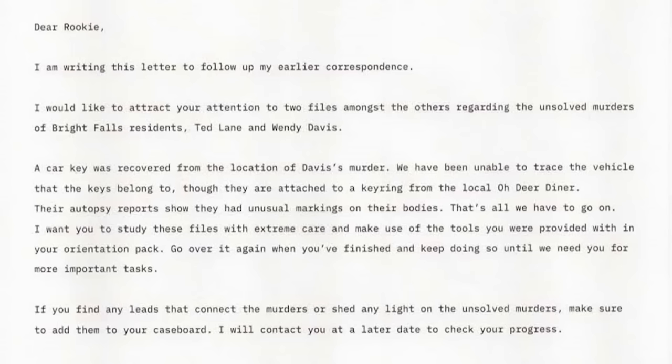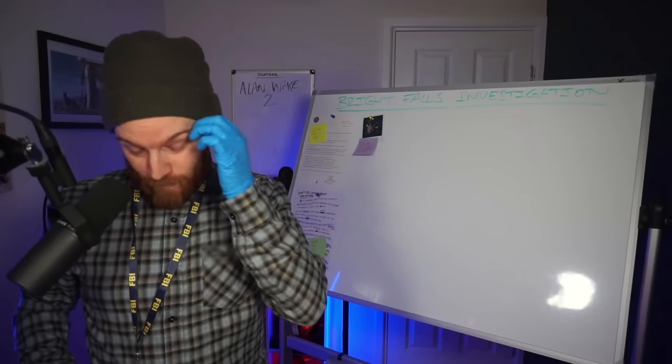I want you to study these files with extreme care and make use of the tools you were provided with in your orientation pack. Go over it again, explain when you've finished, and keep doing so until we need you for more important tasks. If you find any leads that connect the murders or shed any light on the unsolved murders, please add them to your case board. I'll contact you at a later date to check your progress.